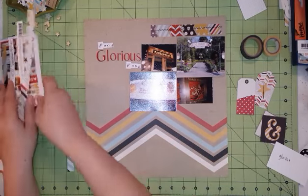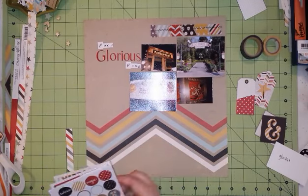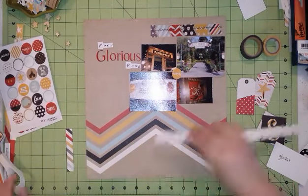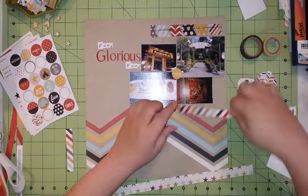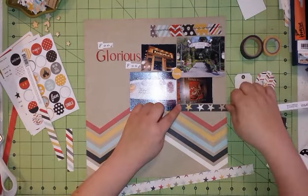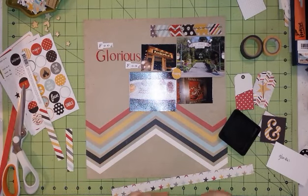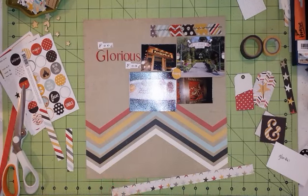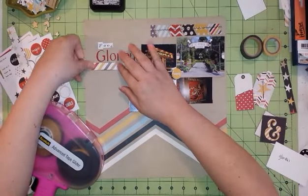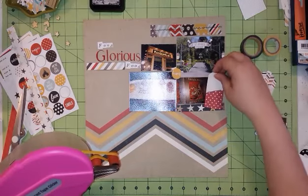Is it American Crafts or is it Making Memories? I don't remember off the top of my head. So my title is Food Glorious Food, and right now I'm just looking through the round stickers from the Say Cheese 2 line, and I add that sticker down at the bottom there. And then I'm trying to see if any of these border strips are going to work. So I cut that one with the stars off, and I put that under my photo on the right-hand side. Oh, sorry, first I do this one over on the left-hand side under the title, and then I do the stars on the right-hand side.